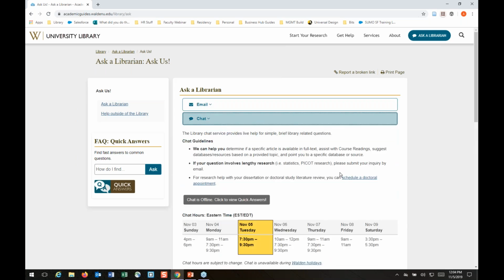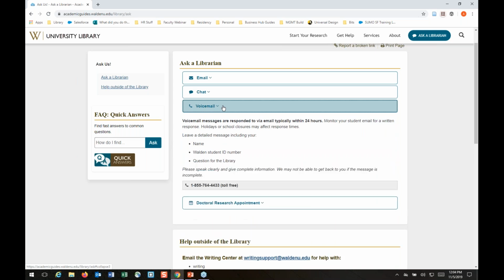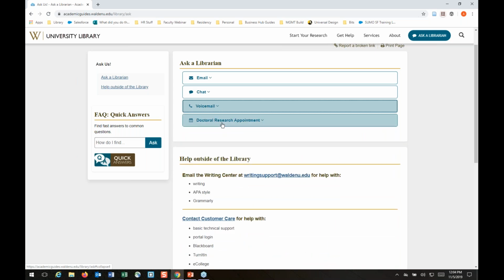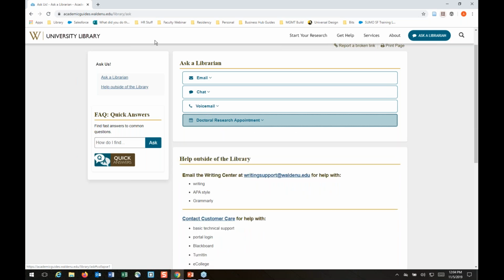We also have a chat function. It is open 7 days a week, just not 24 hours. The hours are posted here. Voicemail, so you can leave us a message and then we'll email you back. And then if you're a doctoral student, you can make an appointment with me to discuss whatever it is that you need, and we can go from there.